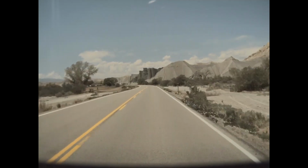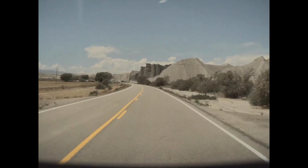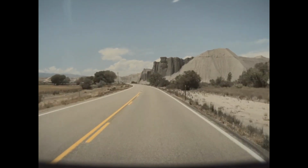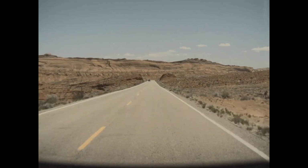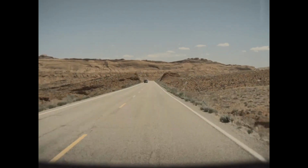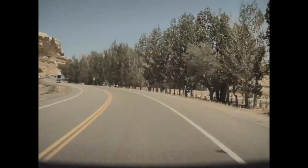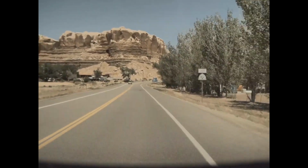We depart Monument Valley and head east and north towards Blanding and Moab, Utah, along with Arches National Park. And no, that is not snow capping the rock formations.